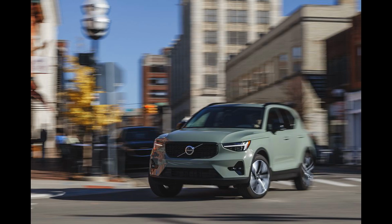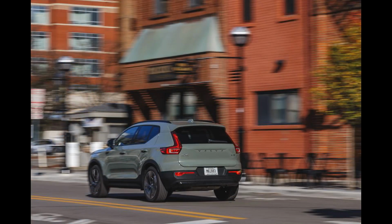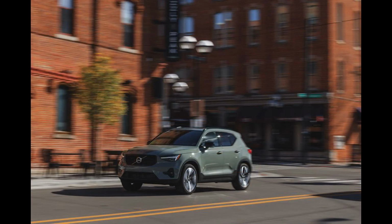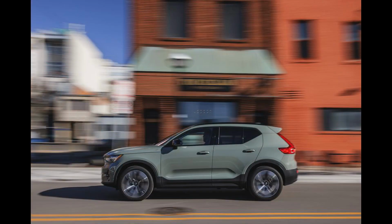The spunky little sibling in the Volvo lineup is the 2023 XC40 SUV, which blends Volvo's safety-first ethos and upscale ambience with a more youthful character. The XC40's cabin is practical and nicely trimmed, and the seating position is much higher than that of rivals such as the BMW X1 and the Mercedes-Benz GLA class.